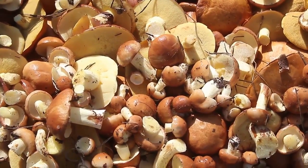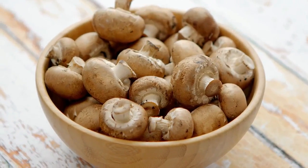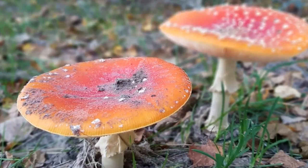One point to bear in mind: avoid eating mushrooms from the wild. It doesn't matter how experienced you are, mushrooms are best avoided. They are highly poisonous and there's usually no cure.